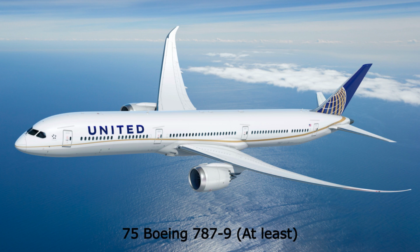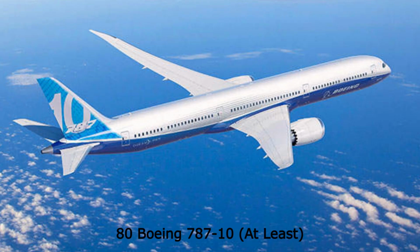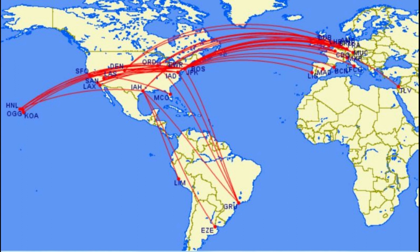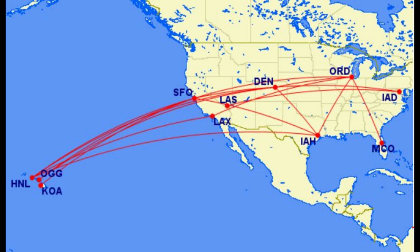At least 75 of the 787-9s, flying medium-sized longer-haul flights to Asia, Africa, South America, and Europe from all of United's hubs. At least 80 of the Boeing 787-10, including at least 30 in the existing configuration, which is perfect for transatlantic and transcontinental flights, as well as flights to Hawaii, South America, and even Japan. At least 24 with a premium heavy configuration for flights to London, Frankfurt, and other premium heavy routes, and at least 26 in a more dense configuration with domestic first class, flying mostly on hub-to-hub and Hawaii flights.